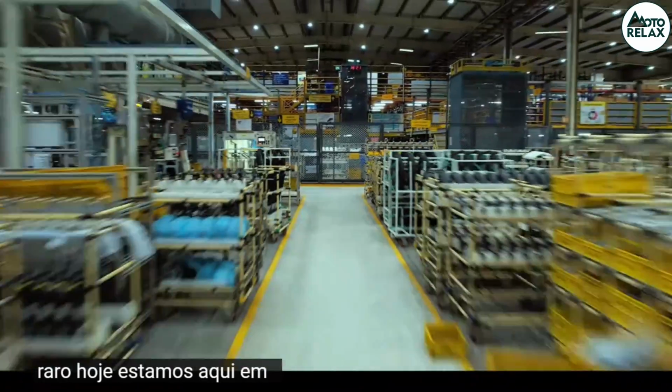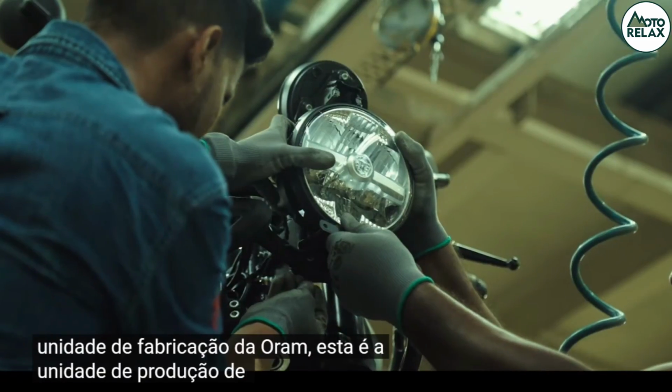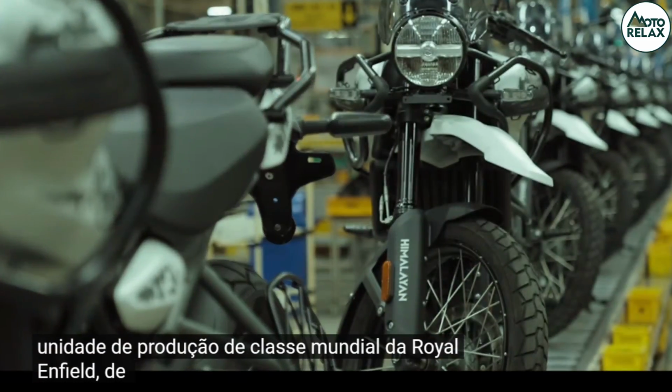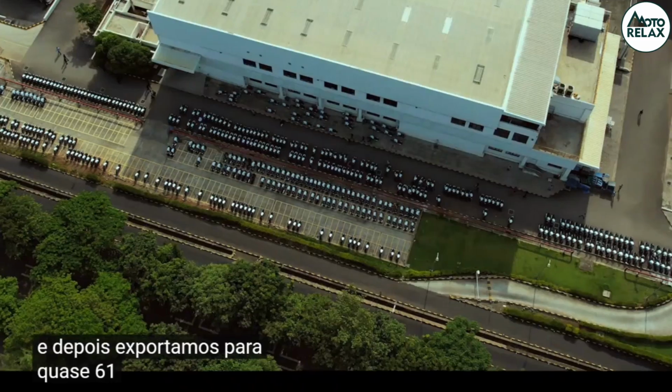Today, we are here at our Oragadam manufacturing facility, the world-class production facility of Royal Enfield, from where we manufacture all our Royal Enfield motorcycles and export to almost 61 countries.